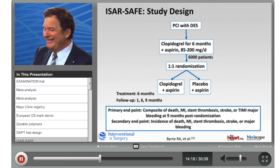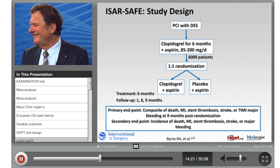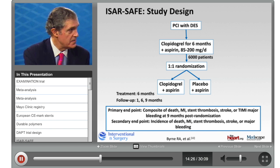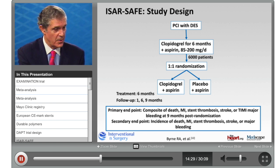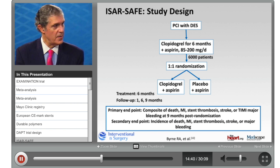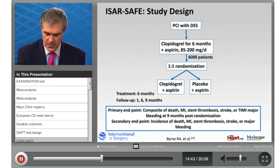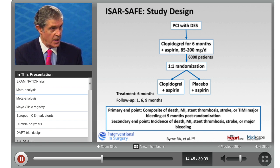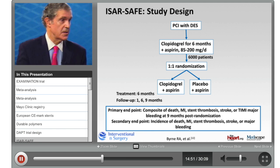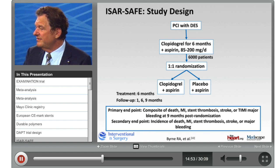Luckily, we have the PI here. European guidelines were written without a definitive, adequately powered trial, which will be ISAR SAFE. Well, ISAR SAFE, with 6,000 patients, will be adequately powered to look at 6 versus 12 months. I think it's complementary with DAPT, which, based on the U.S. guidelines, was at least 12 months, and so at 12 months we randomize. And the test is really 30 months versus 12 months in the DAPT trial. I think ISAR SAFE is going to be the study that will determine 6 versus 12 months. They randomize after 6 months, yeah, then 6 versus 12 months. But what I would like to see is 3 months versus 6 months.